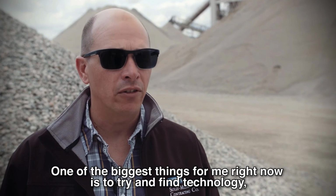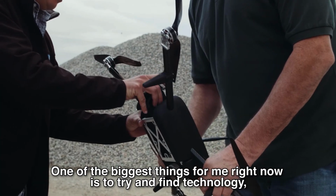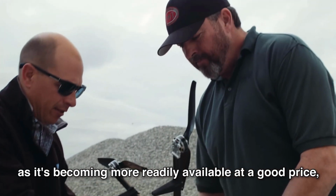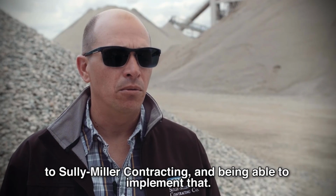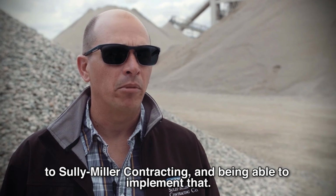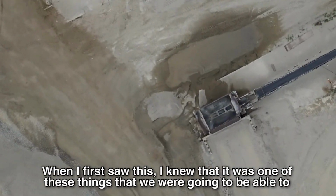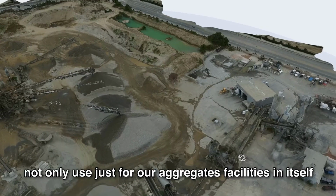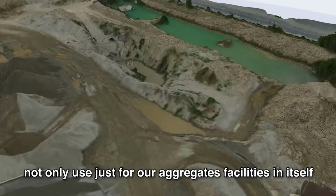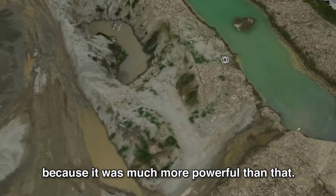One of the biggest things for me right now is to try and find technology as it's becoming more readily available at a good price to Sully-Miller contracting and being able to implement that. When I first saw this, I knew that it was one of these things that we were going to be able to not only use just for our aggregates facilities in itself, because it was much more powerful than that.